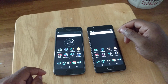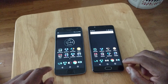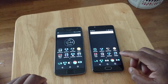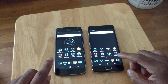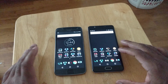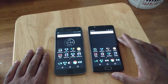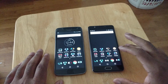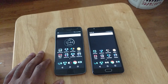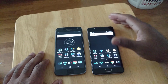Now, when it comes to the speaker calls, I'm going to have to give this one to the G5 Plus, okay? But the speaker calls are very loud, crisp, and clear. But overall, I wish that they got a little bit louder on each device. But in terms of speaker call quality as a whole, I'd have to give it to the G5 Plus.